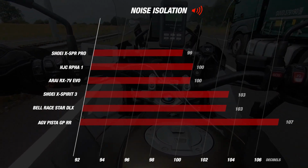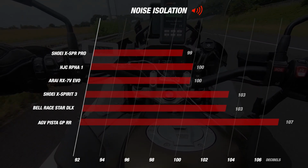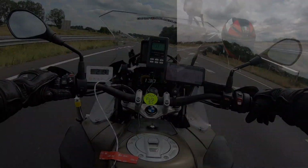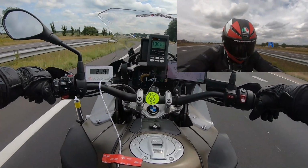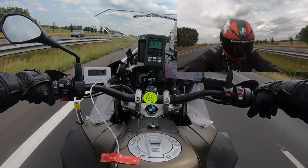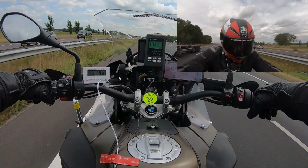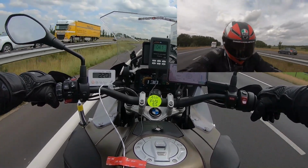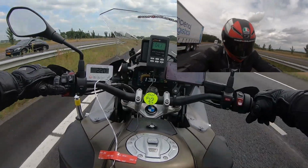But if we look at the results we see that the X-SPR Pro earns 4 stars and the Pista GP RR only earns 1 star for noise. Now that we are done with the noise, we move on to the ventilation. When we tested the Pista GP RR on the road, the outside temperature was 21 degrees and when testing the X-SPR Pro it was 23 degrees Celsius. So also for this part we can make a very good comparison.